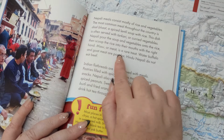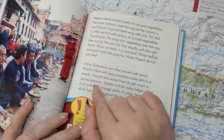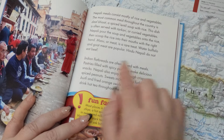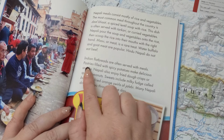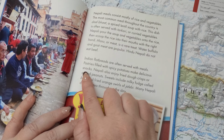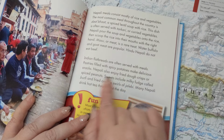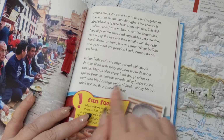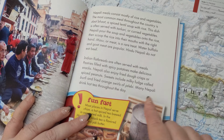Masu, or meat, is a rare treat. Water buffalo and goat meat are popular. Hindu Nepali do not eat beef. Indian flatbreads are often served with meals. Pastries filled with spicy potatoes make delicious snacks. Nepali also enjoy fried dough crisps or spiced peanuts. Sweets include milky fudge called burfi and fried orange swirls of jalebi.